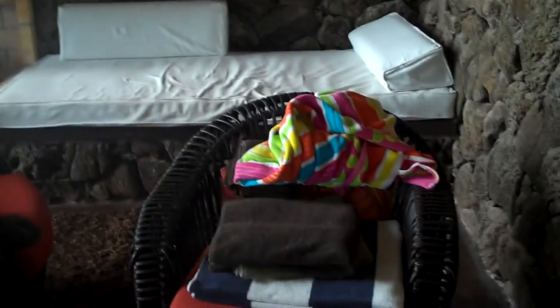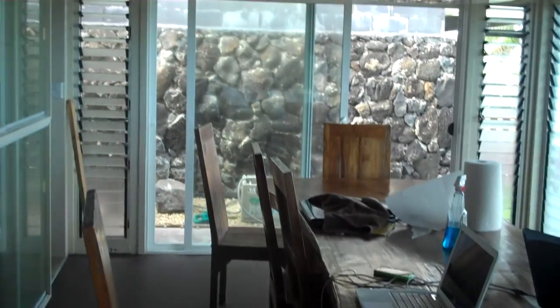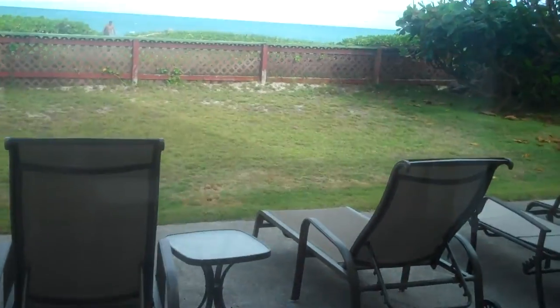This is the living room. Chairs and couches and fireplace. Couches, chairs, fireplace. Big dining room table, huge dining room table. All glass. Out the back door to the porch.